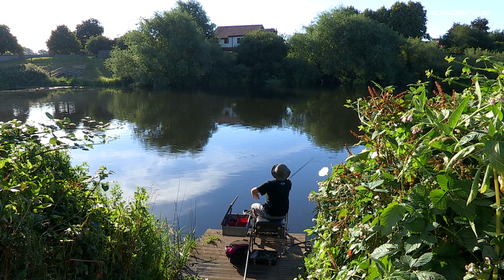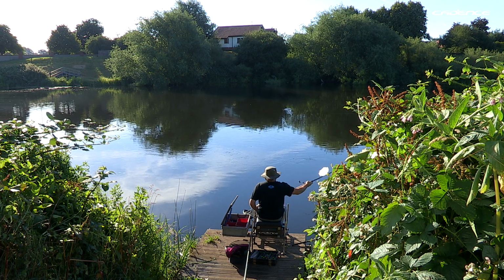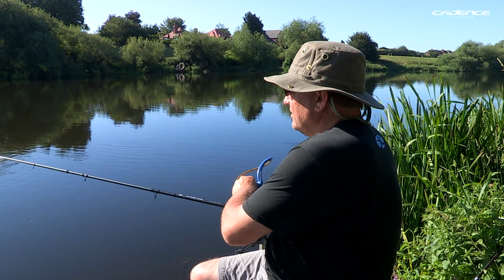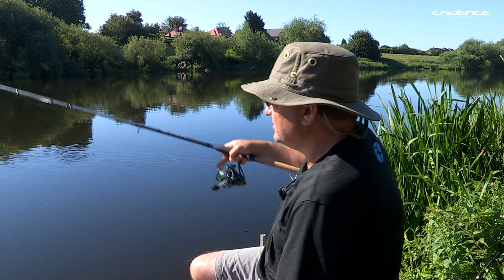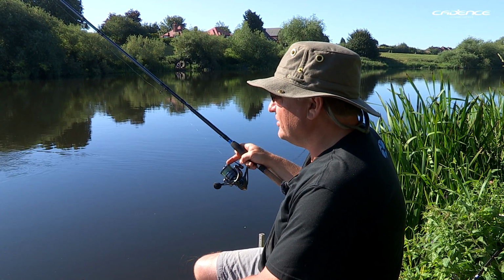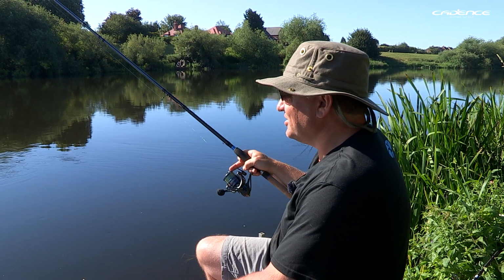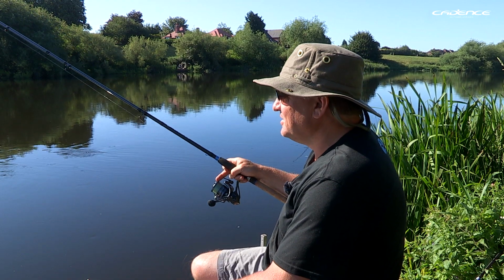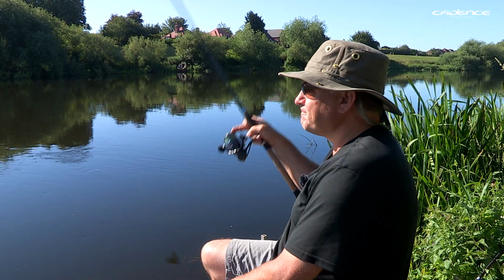I've been fishing for about half an hour and I'm fishing with a Bolo float around 16 to 20 metres out, and I've started off just feeding hemp and casters. So far we've been rewarded with some nice dace and roach, so just pleased to be getting some bites and starting to put a weight together.